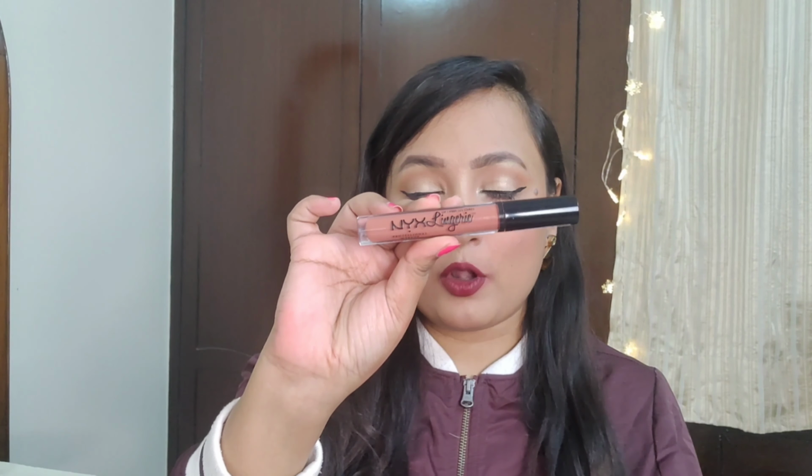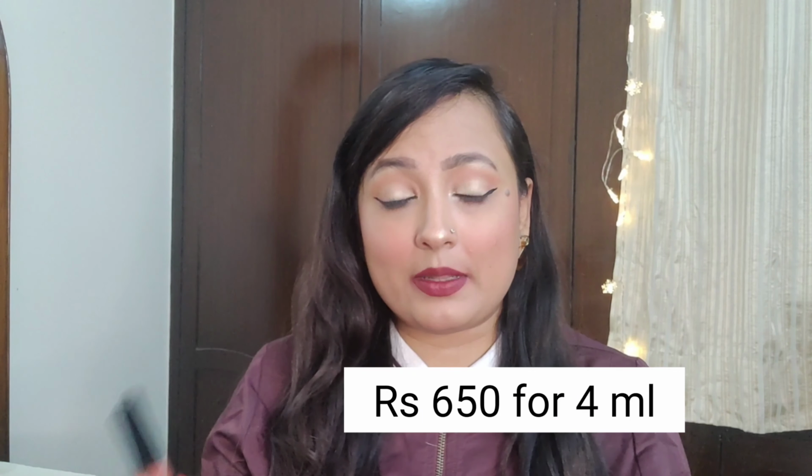The lipsticks which I am talking about are these by NYX. So they are NYX Lip Lingerie and they retail for 650 rupees each, and you are getting 4 ml of product in each of the lipsticks.